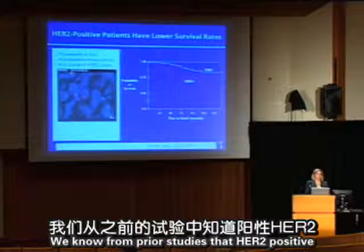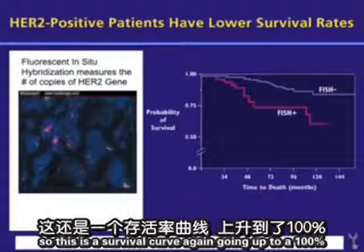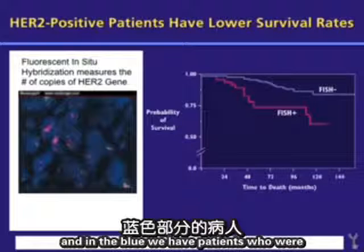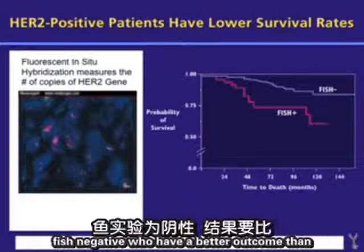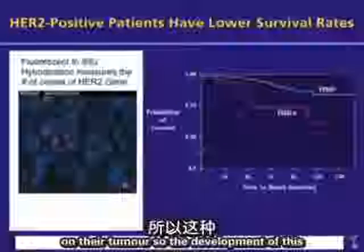We know from prior studies that HER2-positive patients have a lower survival, shown here. So this is a survival curve again, going up to 100%. And in the blue, we have patients who were FISH negative, who have a better outcome than patients who had the FISH positive tumor.